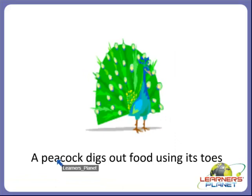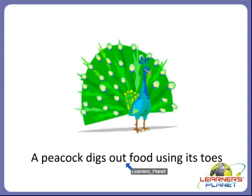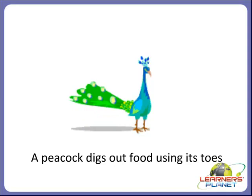Another example is that of a peacock. A peacock digs out food using its toes. So a peacock is also a scratching bird.